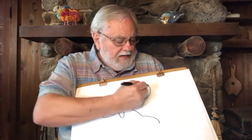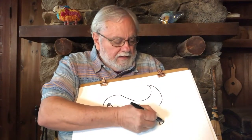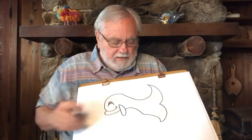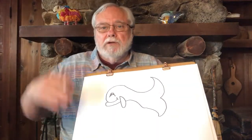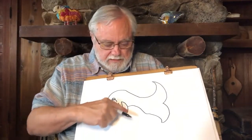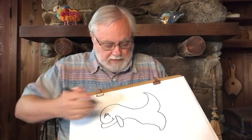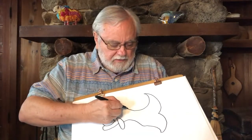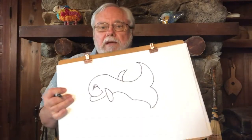Okay, now the tail is also sometimes called a fluke, and the tail is what is kind of the engine that runs the whale. So it goes up and down like this, and it pushes the whale forward while the flipper or the fin is steering the whale. Now some whales also have another fin up on top here called a dorsal fin.